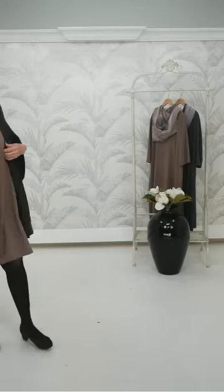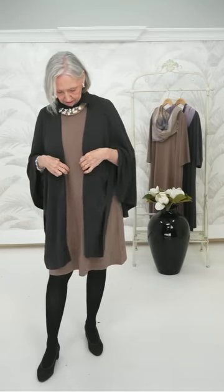Here's the mocha dress, still with the same little dress she's been wearing all along, with the little dickie underneath in black and a Covey wrap, but it's a charcoal Covey wrap. I like the charcoal and taupe. It's very soft and sophisticated, especially with your hair coloring. And the necklace is so pretty, and the cords are picking up the colors of the dress.